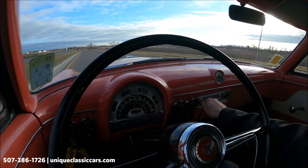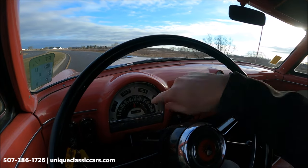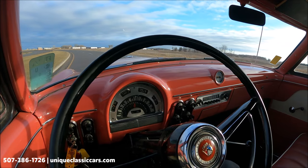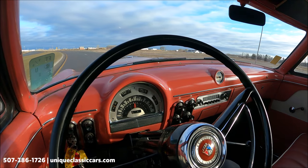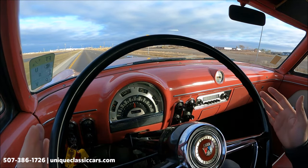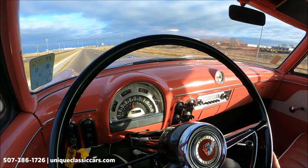Factory looking radio. AM radio working. Very cool speedometer. We got a little arrowhead, kind of a needle. Love those styling features. Wipers work, blower motor works. This car appears very stock for the most part. Nice vinyl bench seat in here that's comfortable. If I let go of the wheel, this car stays nice and straight right where you put it. Even the horn, nice loud horn, working well.